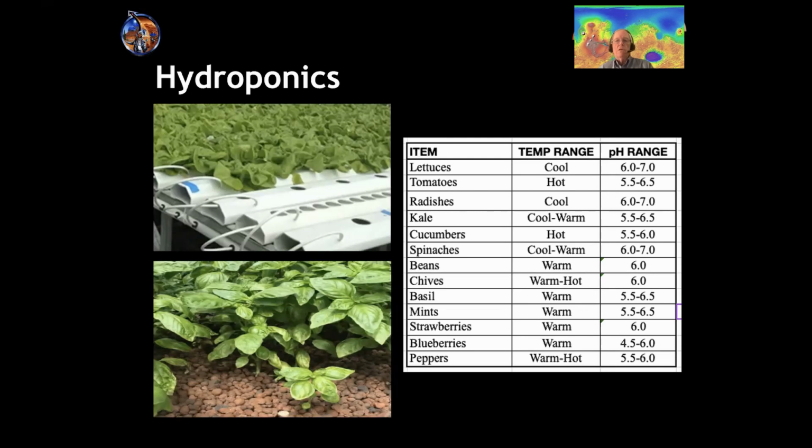Now, the most efficient technique for growing hydroponics is called the nutrient flow technique, NFT, and it's illustrated in the top photograph, where there are these PVC channels where the water pumped from the sump flows along the channel and soaks the roots of the plants and provides nourishment to those roots, while there's still room in the root structure for the air to get to it to provide oxygen to the roots, which is also important.